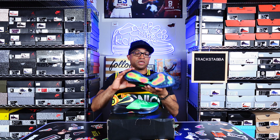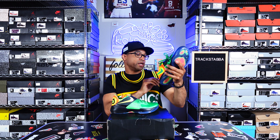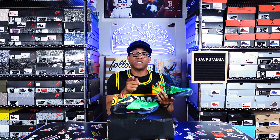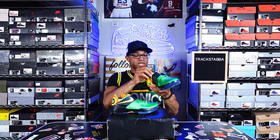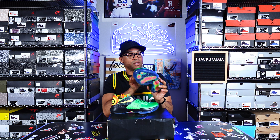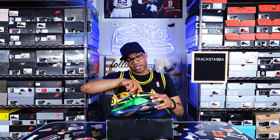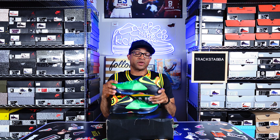Very nice. Inside of the shoe, it says the forecast calls for a thunderstorm. Don't know if you guys can see that, but it says it right here in the insole. If I can get a picture of that, we'll be putting it up there. And last but not least, you have your tongue with your 35, which is Kevin Durant's number. It's crazy, it's a little subliminal message saying the forecast calls for a thunderstorm. And of course, back when these were released, he was playing for the Oklahoma City Thunder.